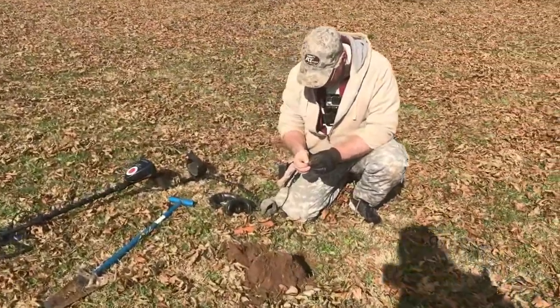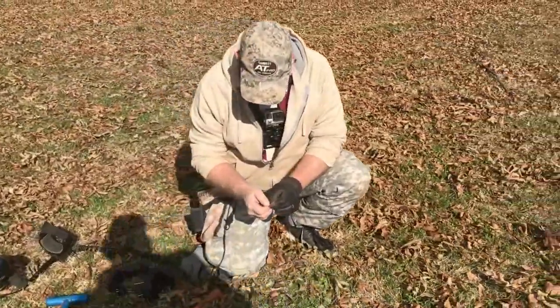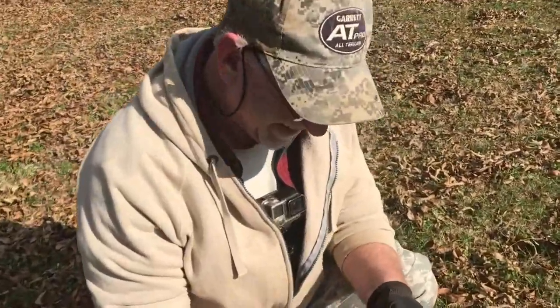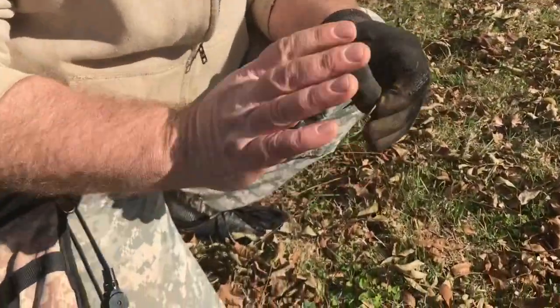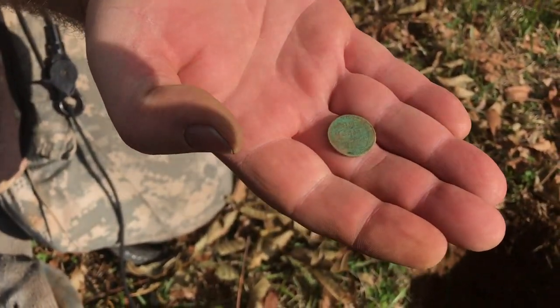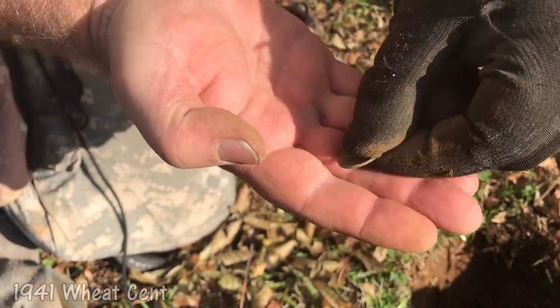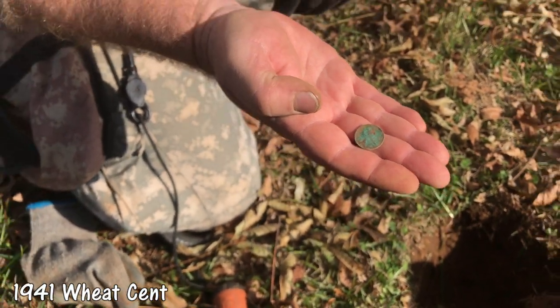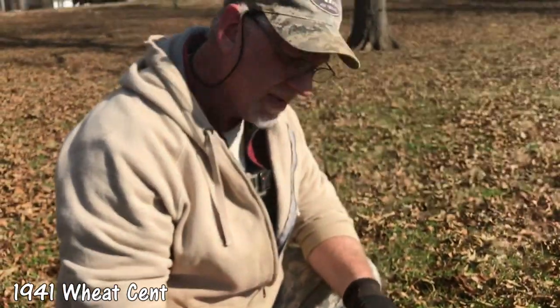Well, it's cold whenever I left Kentucky, but it's kind of warm down here in Alabama. Down here with Ron today. First find of the day. Good green wheat penny. Yep, I was hoping it was going to be an Indian, but it looks like 1941, I think. Well, that's a good find, though.